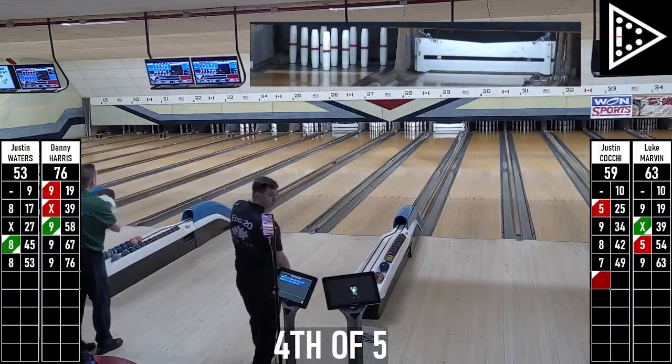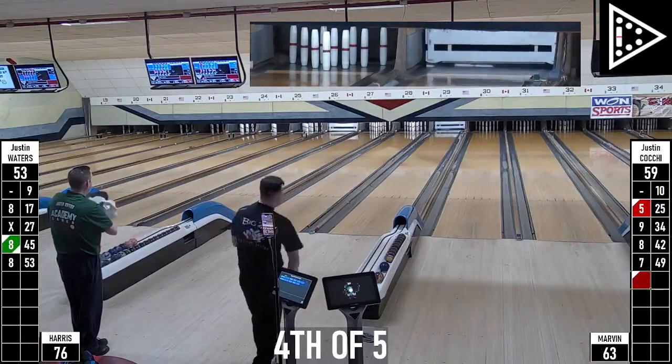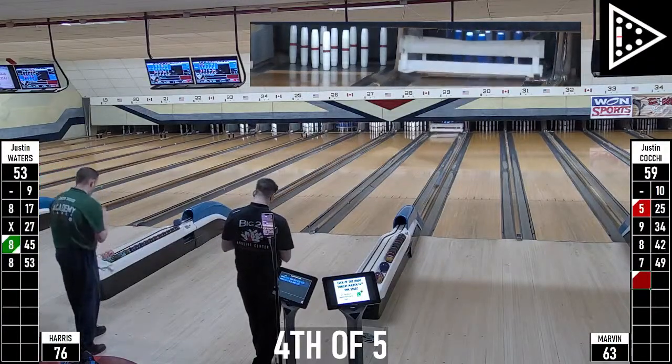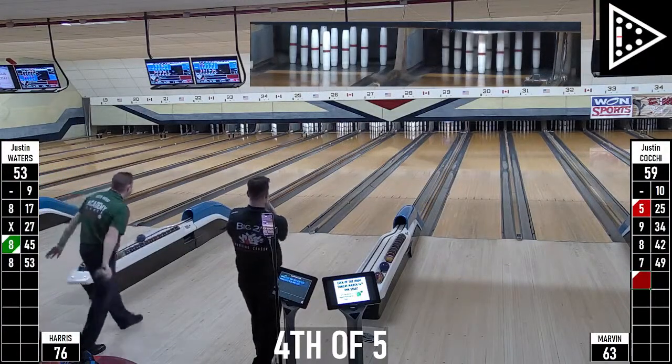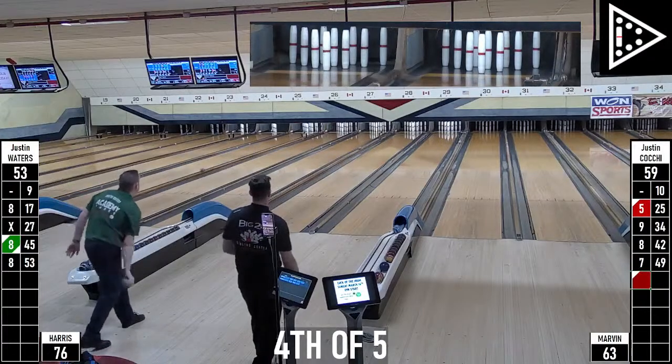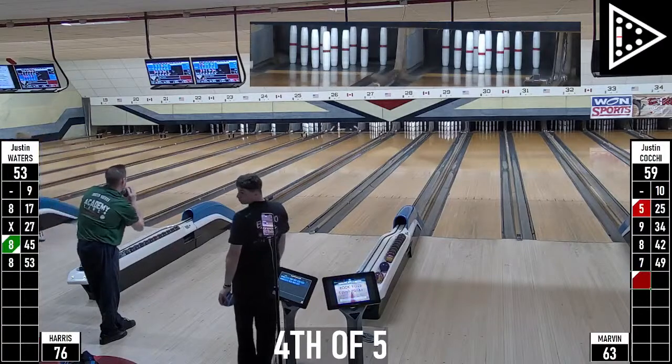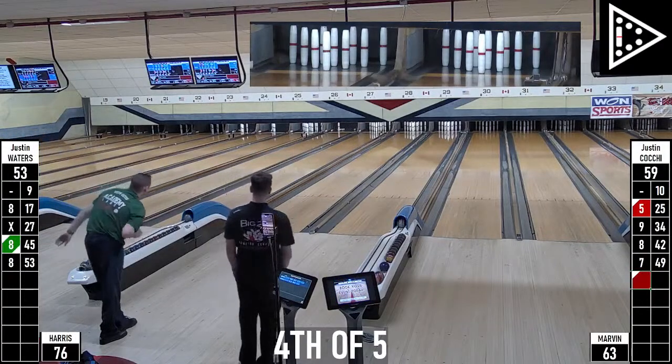As it brings up both Justins, as coincidence would have it, on our featured pair, lanes 29 and 30 in this 36-lane center, Leda Lanes in Nashua, New Hampshire. Another shift coming up next. Here on this station.